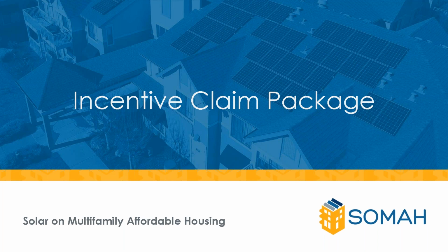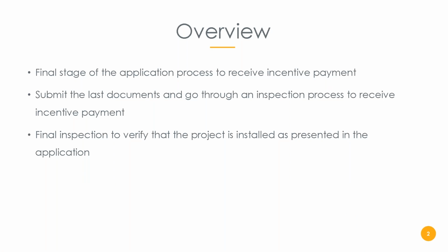Hello, welcome to the last step in the SOMAH application process, the incentive claim package. To start off, the incentive claim package is the final stage of the application process to receive the incentive payment. Applicants must submit the last documents and go through an inspection process to receive the incentive payment. The final inspection will verify that the project is installed as presented in the application.